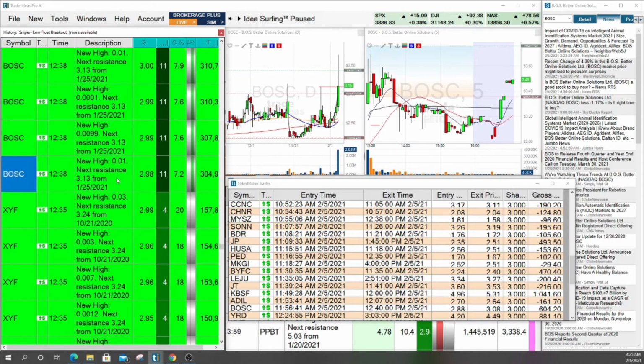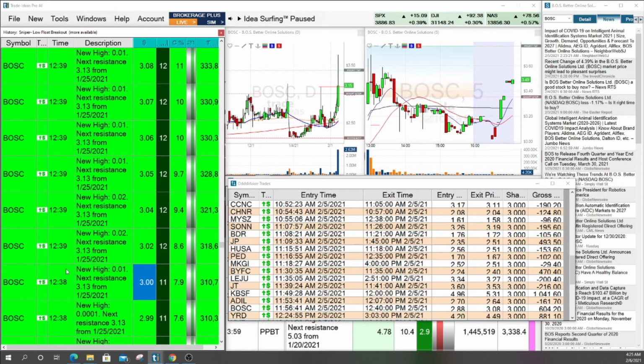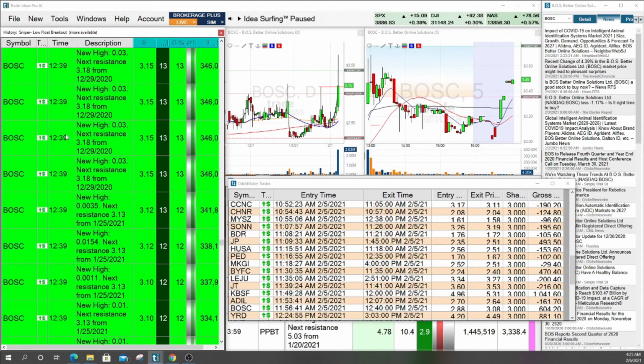And the confirmation of breaking the 3 will give you clear or sweet 13 cents to go. And the confirmation here, see, in 1 minute it made it. And then it broke it. If you are in the trade and you see new highs, don't leave.